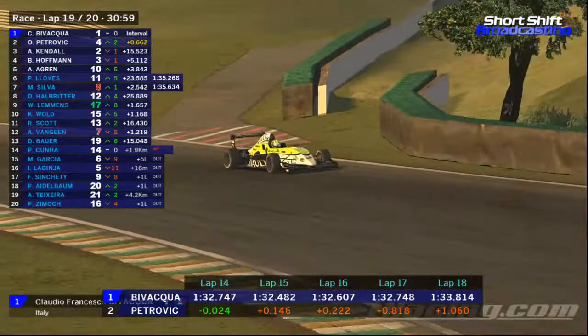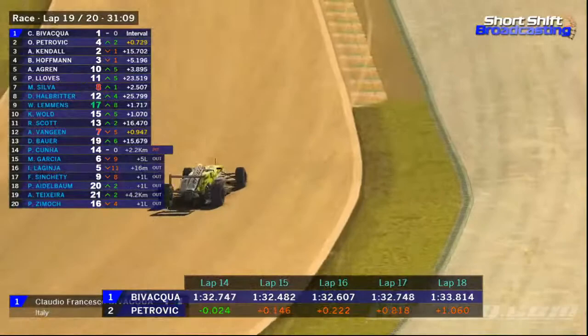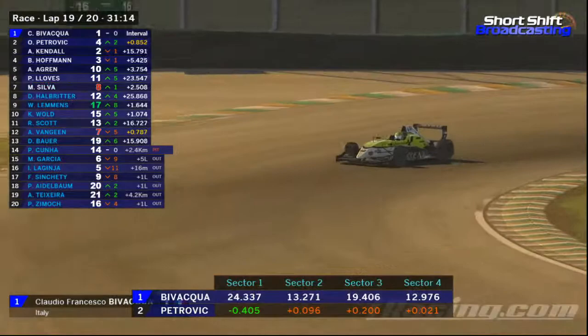And Petrovic is hanging on here. He's dropping back a little bit in this section. It looks like Bivac is quicker. We can bring up the sectors here real quick. Yes, you can clearly see that.